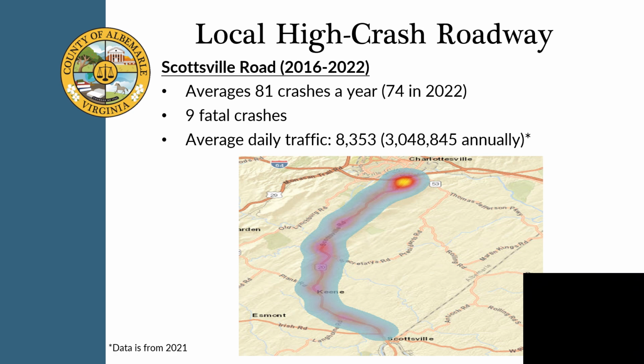But if you really think about what's going on up here near the interstate, we're talking about merging traffic. We're talking about the volume of traffic that's coming off of Thomas Jefferson Parkway onto Scottsville Road. And the same thing I would say is occurring around Mill Creek, around that area, just due to growth and development, and there's more vehicles on the roadway.